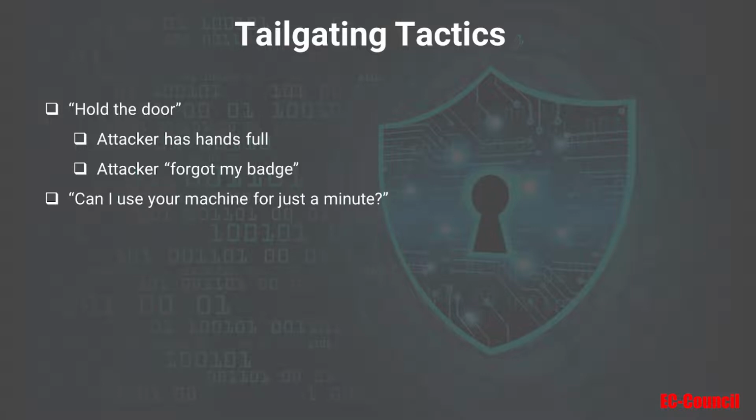Another common tactic is for the attacker to claim they forgot their badge, or whatever token is required to access a restricted area. This tactic is effective in a larger organization where the employees don't all know each other. In my last company, this technique would not have worked because there were only 10 people who worked in my suite, so obviously we knew who belonged there and who didn't. My new employer has thousands of employees, so this would be an attack that they would need to be alert to.